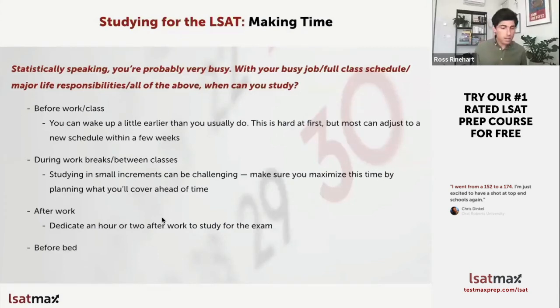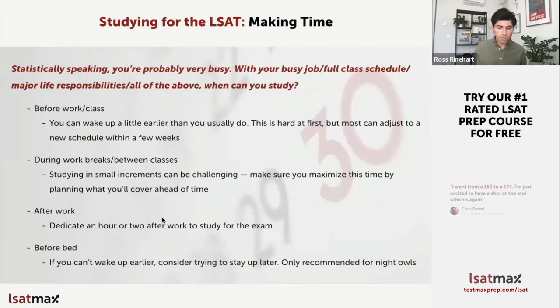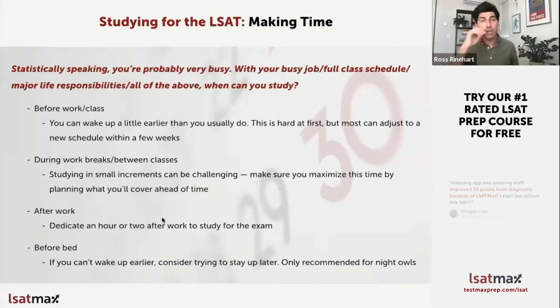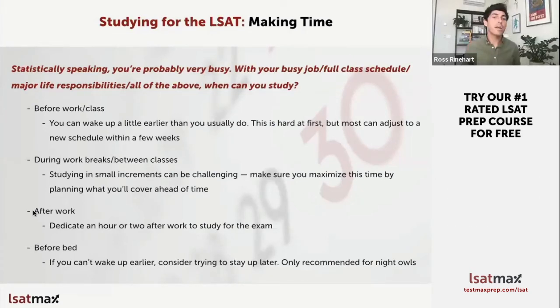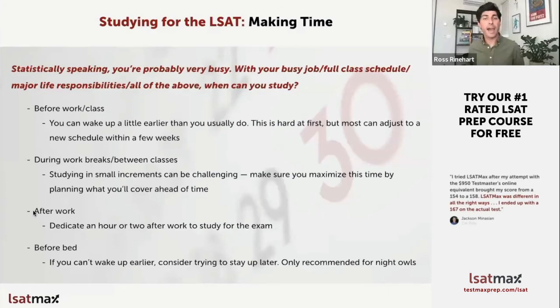Another thing we can do is before bed. Can't wake up earlier? Maybe consider staying up later. Only recommended if you're a night owl, but if you want to push your studying into the evening, that's another way to make time for the test. The point is that if we only try to study in the time that we have, we might not be able to get to that 20-hour-a-week goal that we want to set for ourselves.